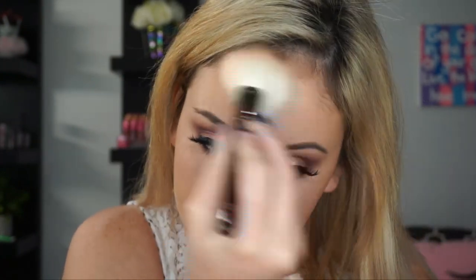So for my blush, I'm going to put it on with my Wing Goss number 11. Just sweep this on the cheeks. I like to go a little heavy on the blush if you can't tell. And I'll do a little bit on my nose, my forehead.